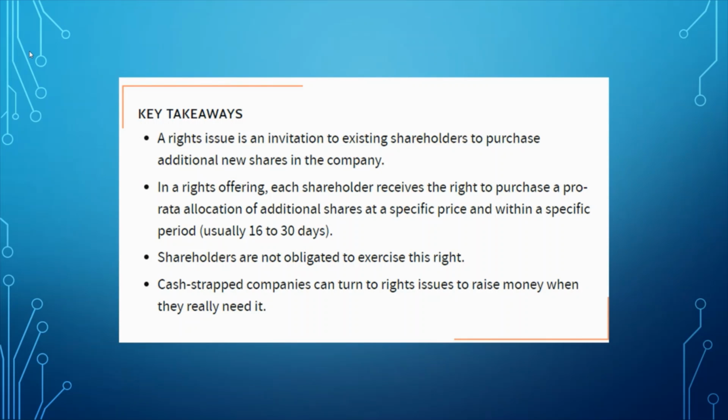So the key takeaway is a rights issue is an invitation to existing shareholders to purchase additional new shares in the company, right? So in a rights offering, each shareholder receives the right to purchase a pro rata allocation of additional shares at a specific price and within a specific period. Now you're going to see that's normally between 15 to 30 days. Now, shareholders are not obligated to exercise this right. Cash-strapped companies can turn to rights issues to raise money when they really need it.